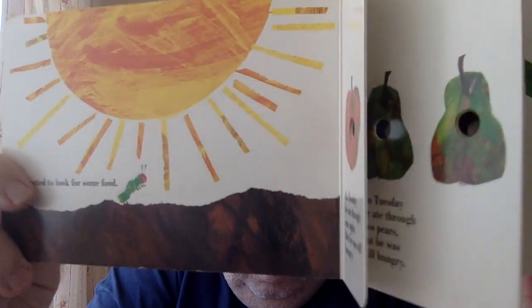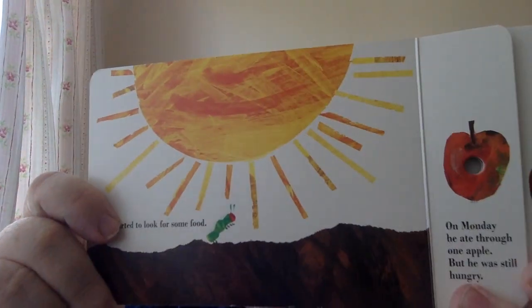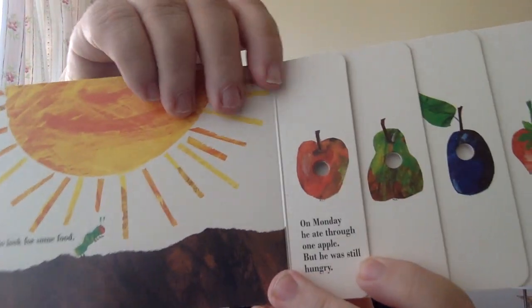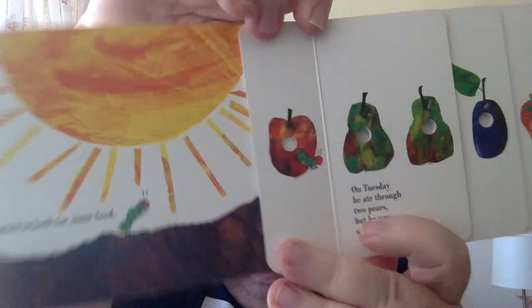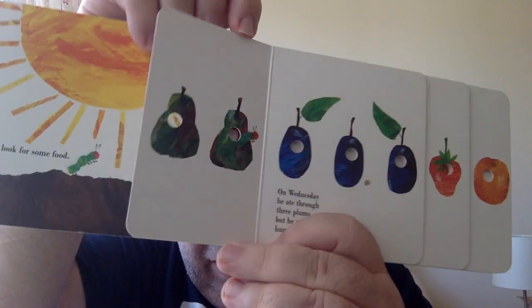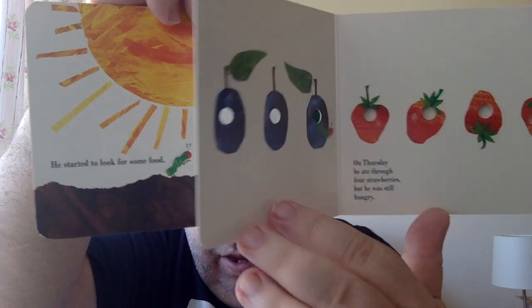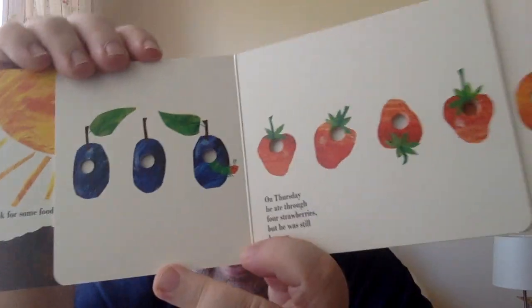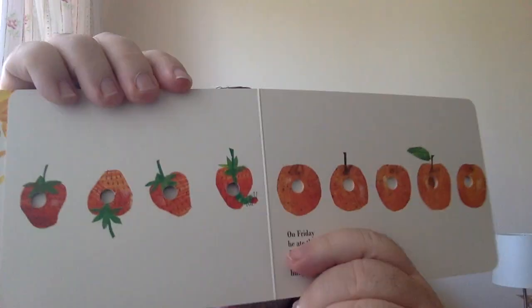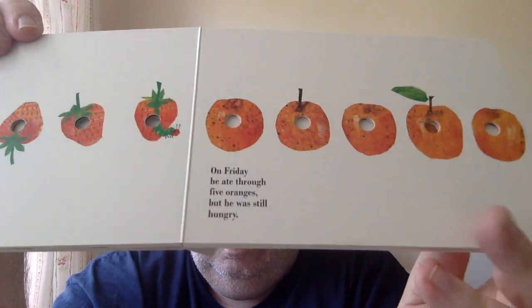Right then, being a hungry boy, he went to look for some food. And what did he find? Well, he found this lot. On Monday, he ate through an apple, but was still hungry. On Tuesday, he ate through 2 pears, but was still hungry. Wednesday, he ate through 3 plums, still hungry. Thursday, he ate through 4 strawberries and was still hungry. Friday, he had to go at 5 oranges, but was still hungry.